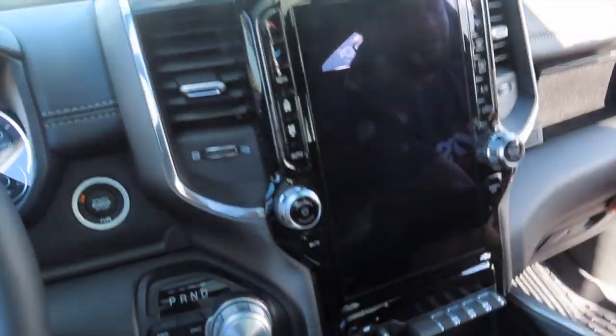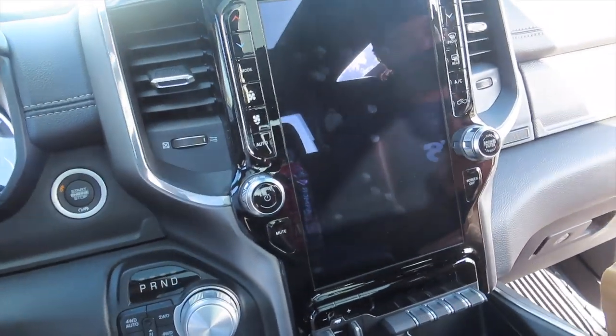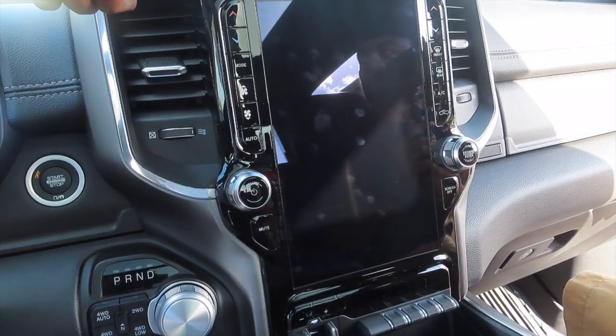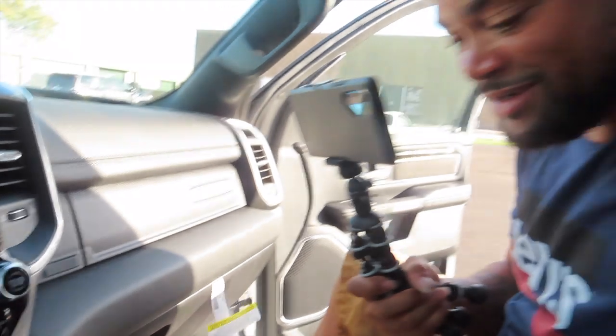Yeah, sir. And you can see it does have the big 12-inch screen, the screen I've been talking about since they came out. Tesla number two. I really want to put one of these, bro, in my Hellcat. Yeah, you can. You got a conversion kit. You better look it up. I'm putting one of these in my Hellcat. You better look it up, bro. This is going in the Hellcat.